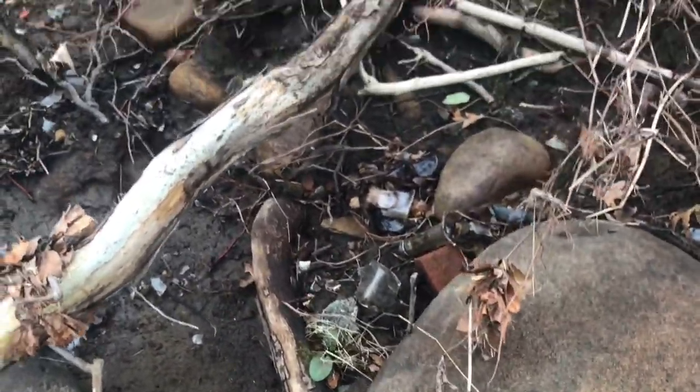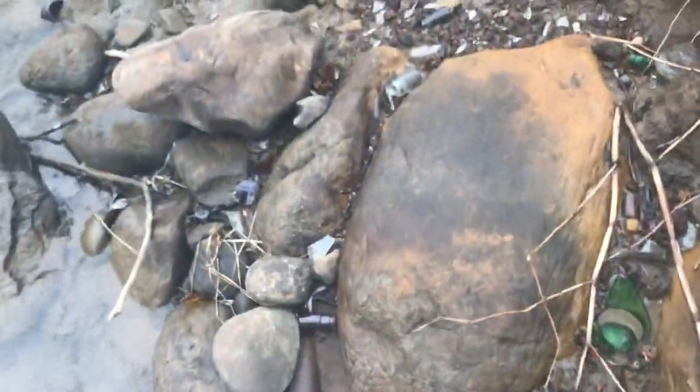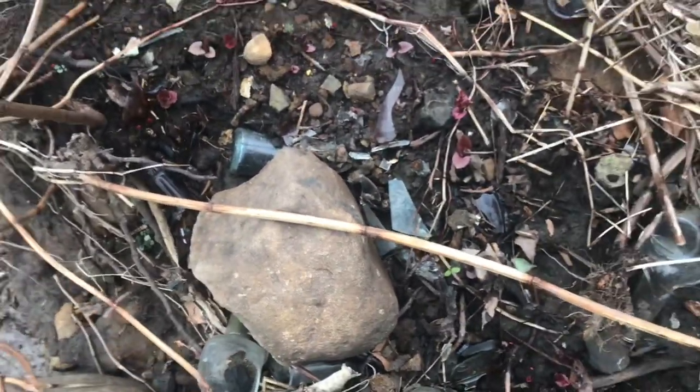Probably gonna be some marbles. Not real sure what all we're gonna find. Right now I'm seeing about 30s and 40s stuff. Couple blown in molds here and there. Look here. There's a soda sticking out right there. Let's see what it is.